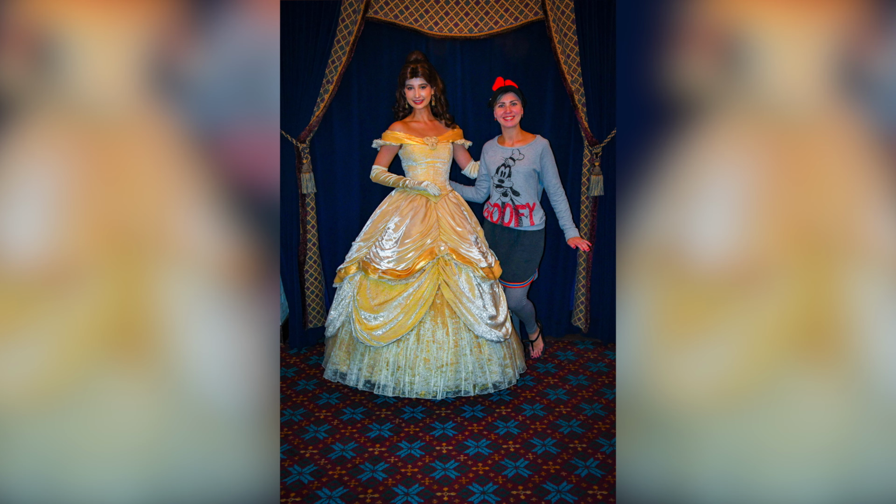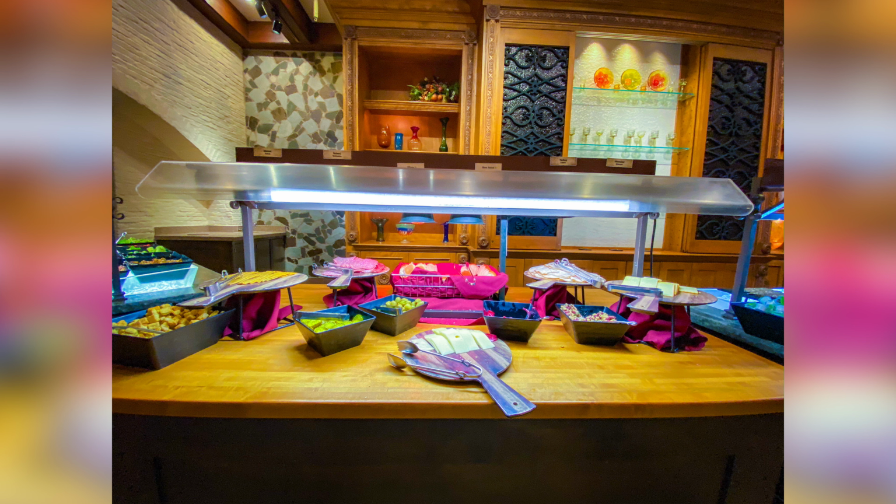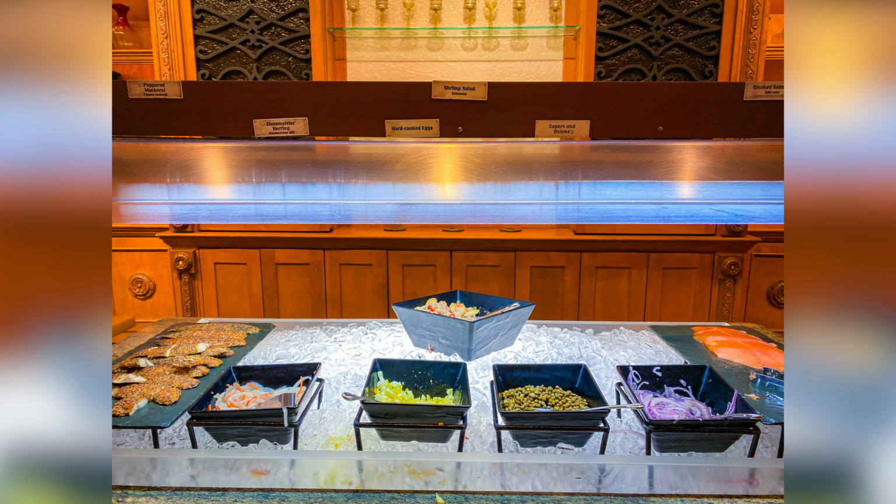When we got inside, Belle was there to greet us as she was for breakfast, so we took some pictures with her and then went to our table, and they start off just like they do at breakfast with the buffet option. You have meats and cheeses, fruits, salads, breads, and some seafood as well. There's not a ton of things on the cold bar that we want, mostly because we really want the entrees. That's kind of what we're focused on.